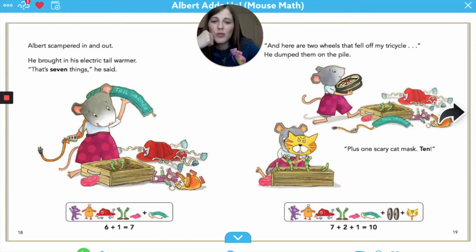And look, ooh, that looks like a tricky math problem. 7 plus 2 plus 1 equals... You just add it up a little bit at a time. It's no big deal. You can do it. 7 plus 2 is what? 9. 9 plus 1 is 10. Good job. Oink, oink, oink. Ooh, the pigs are excited. Let's keep going.